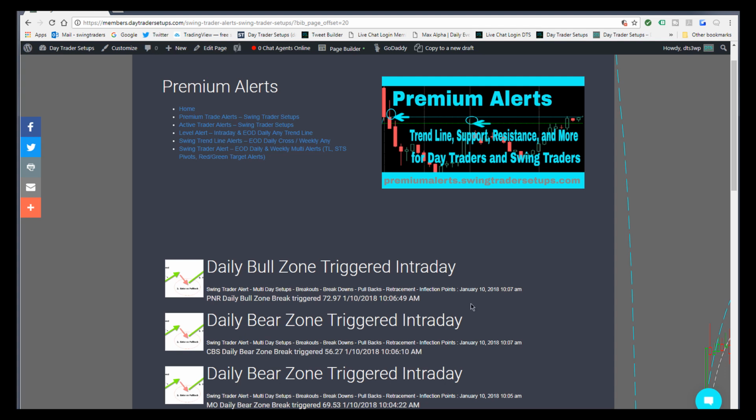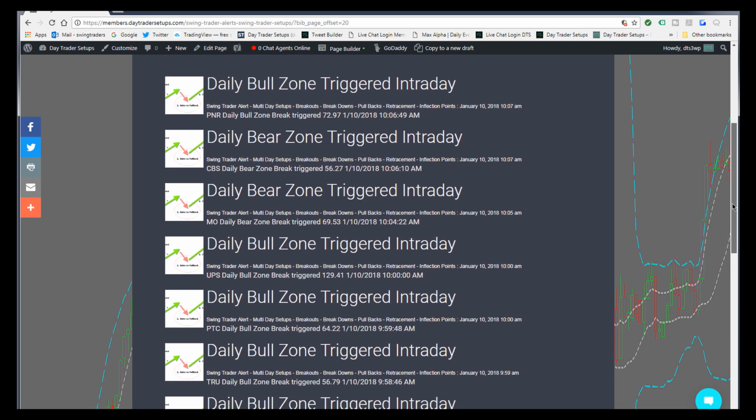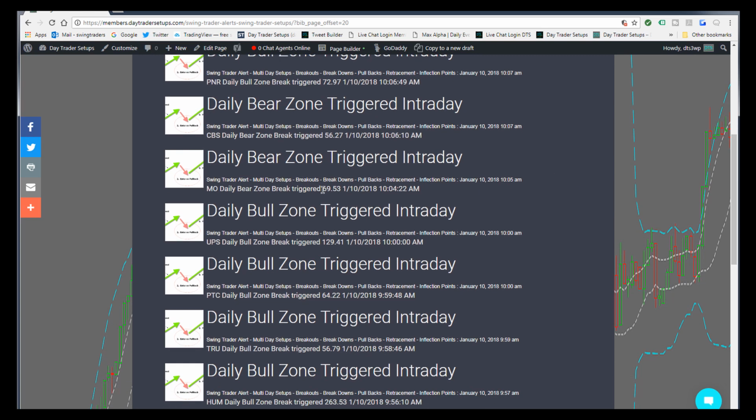What we do is we review the live alerts that came out intraday on our website for our premium alert subscription holders. We'll keep up with 475 stocks there, and for the breakouts and the breakdowns, they're time stamped with the price, time of the alert, and the time of the post.